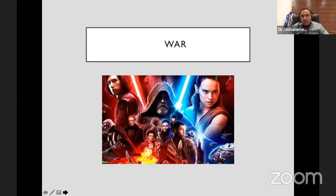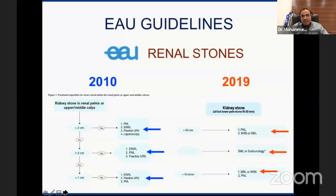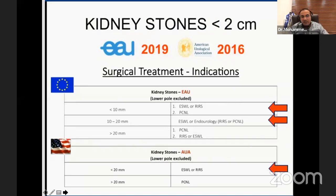Let's take a view of the guidelines in the last decade. They dramatically changed from 2010 to 2019 for the European guideline, at the time when the new player, flexible ureteroscopy, arrived. See the guidelines, the ceiling of the guideline, between the European and the American guideline. Despite having the same root of information and articles, they have a variation in classifications and in looking at the angles.